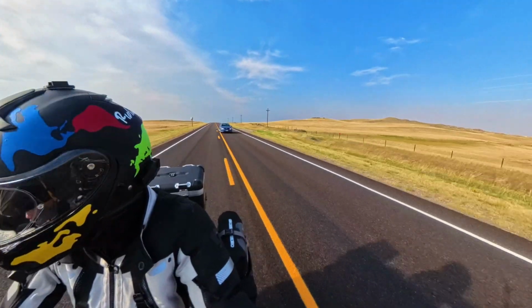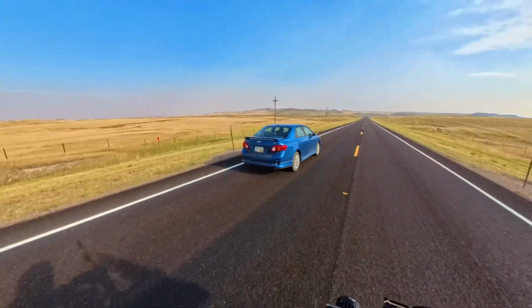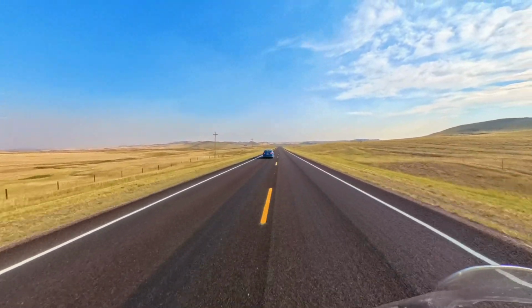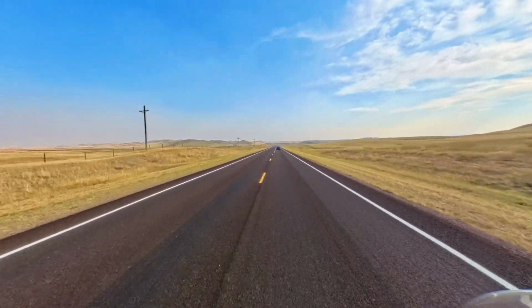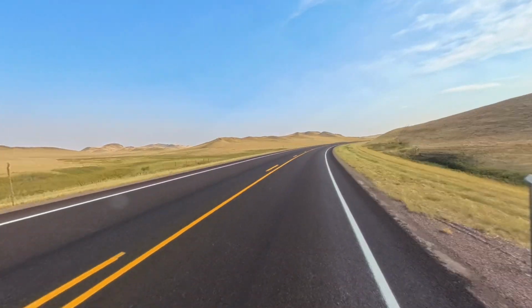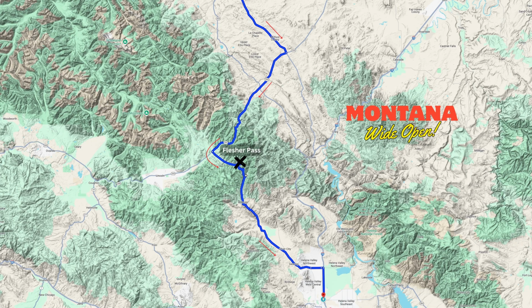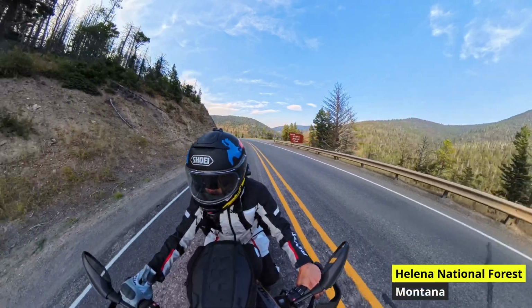So if you're headed south on Highway 89, I would recommend taking a slight detour, hooking a right onto Highway 200, and from there, headed south, take a left turn to get onto what I would say is the Fisher Pass Road. This is where you enter the thick of the Helena Forest area, and the roads over here are really amazing.